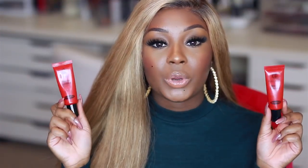And this foundation is perfect for fall and winter time because it is very moisturizing, but it still is great for people who have oily skin. I feel like this foundation would work great for most skin types.